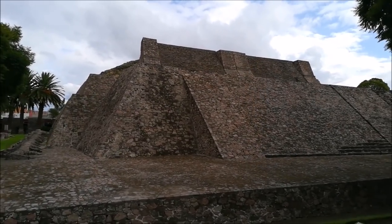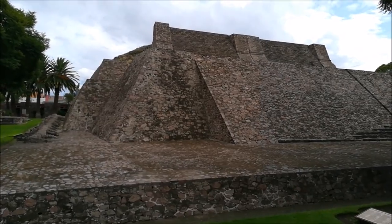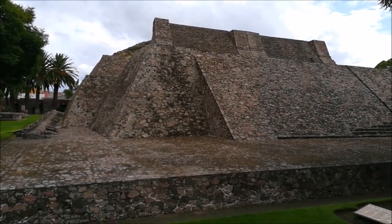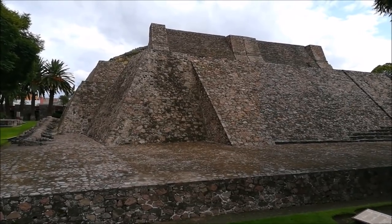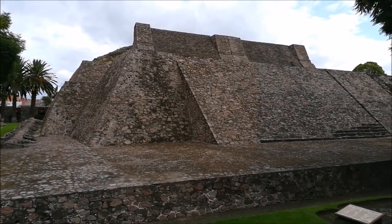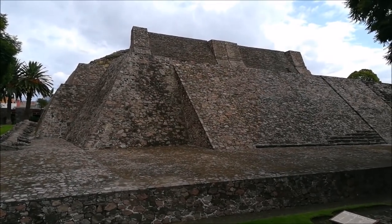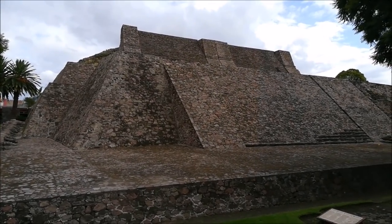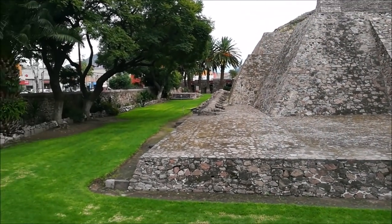This is our stop number 17. We are in Tenayuca. Tenayuca is a neighborhood north from Mexico City. It's still within Mexico City. You can get here with Metrobus, so on a public bus. And this is a pyramid of Tenayuca. You can't go inside. There's a wall around it.